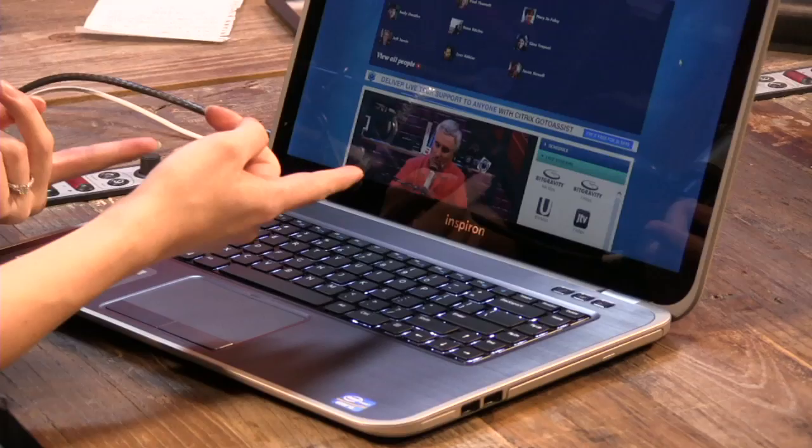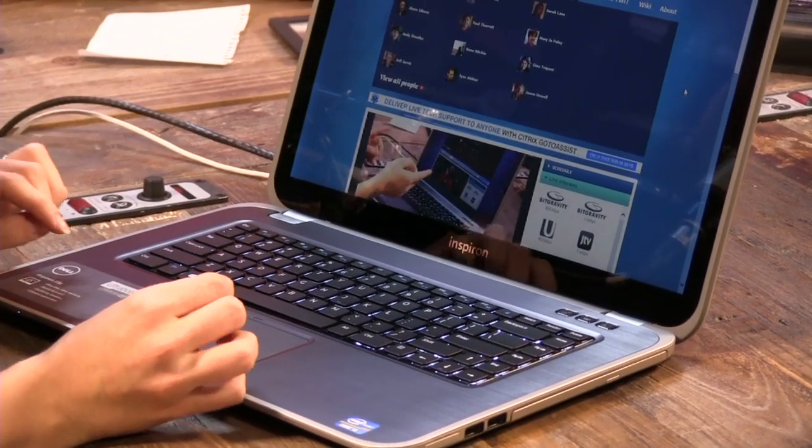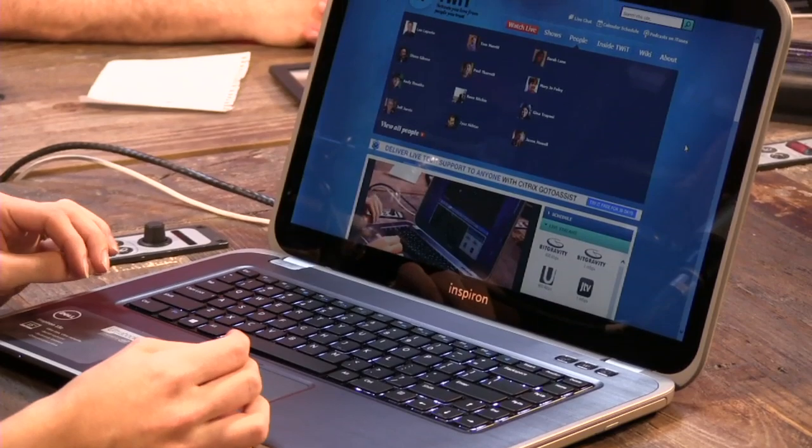So this one right here is on sale right now on Dell.com for $799. Well, that's a good price. It was originally $899. Okay. Yeah, under $1,000. How high res is that screen?